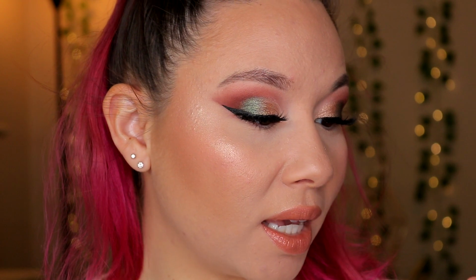On my lips, I have the Wet n Wild High Shine lipstick in the shade Sold Out, which is really, really pretty. I don't know how this is gonna look with a mask on top, but we'll see. I'll go ahead and wear this as long as I can today. I'm gonna do a little mini wear test for you guys.